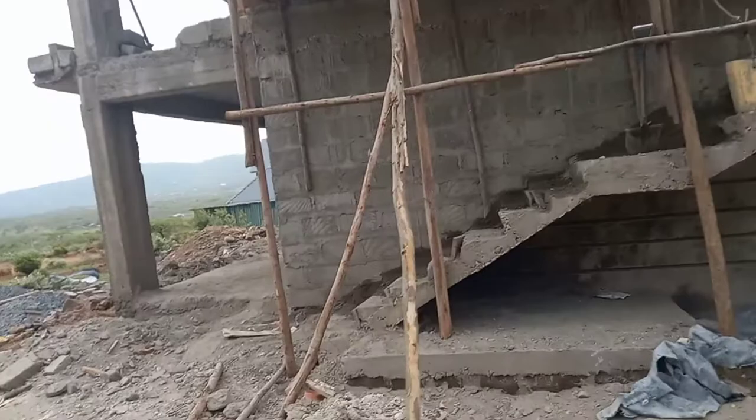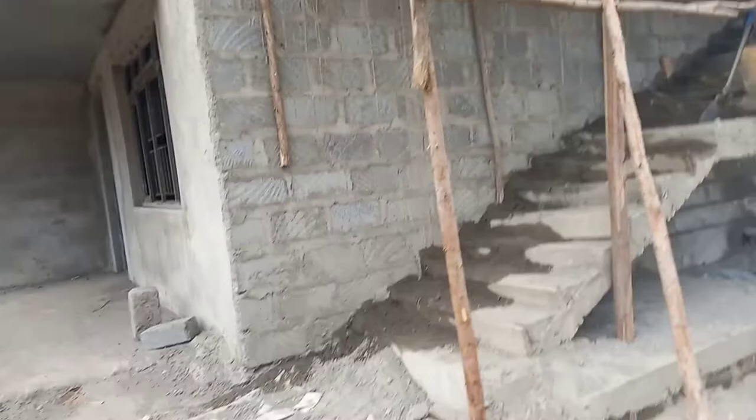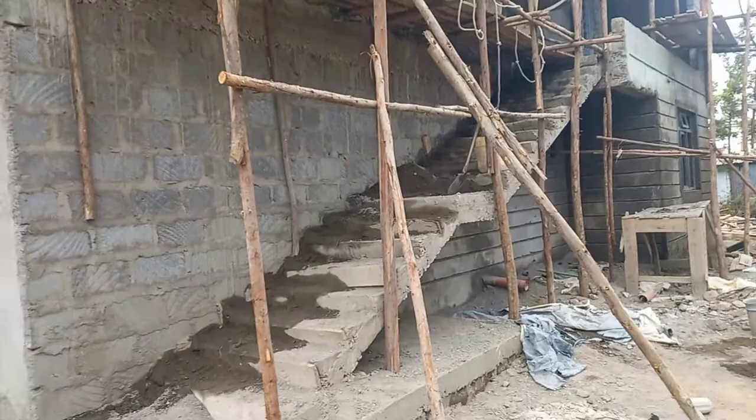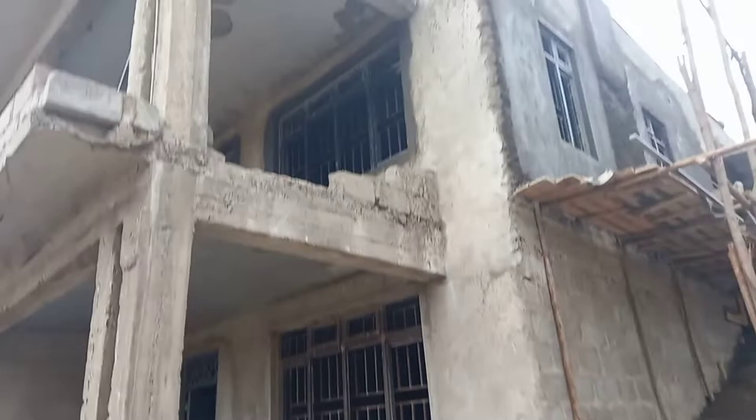And today, this is the progress so far. The plastering is still continuing. Today they are on the outside, and I cannot pass through this staircase, through this door, because as you can see, the work is ongoing. So let me just show you a quick peek on where we are at as of now.